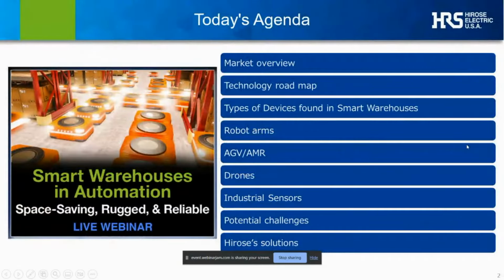So today we'll be going over a couple of different things. First off, I want to start off with sharing the market overview of what we're seeing out in the market and some of the trends and technology roadmap we have for our devices. Those devices include robotic arms, mobile robotics, so your AGVs, AMRs, drones, and then different types of sensors. The main portion of this presentation will be talking about the different challenges and some of the Hirose solutions that we can provide for these challenges.